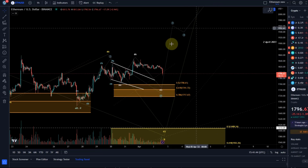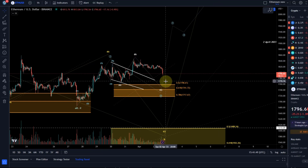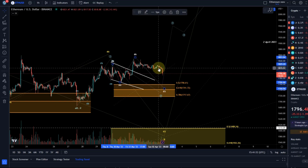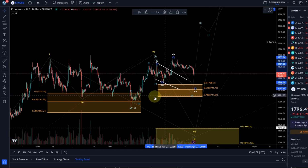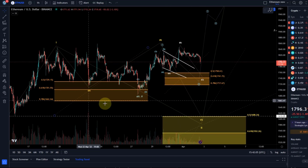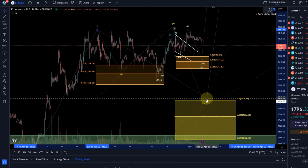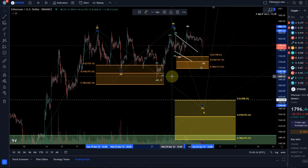Let's see, but if this count is correct, it produced a flat pattern. Now we just need to see, is it going to be a running flat where the C wave ends above A, or is it an expanded flat that can send it down to 1740? Possibly even lower, but that would certainly be an expanded flat, a very important level. Going significantly below that would shift probabilities towards, okay, we might have to reset, or we are probably in this wave 2. So there are just different scenarios in an overall still bullish setup, as long as support levels are holding.